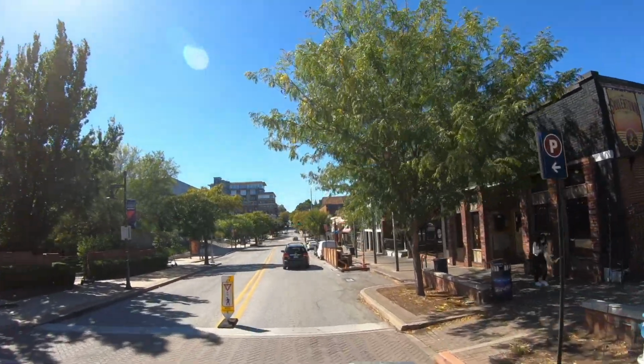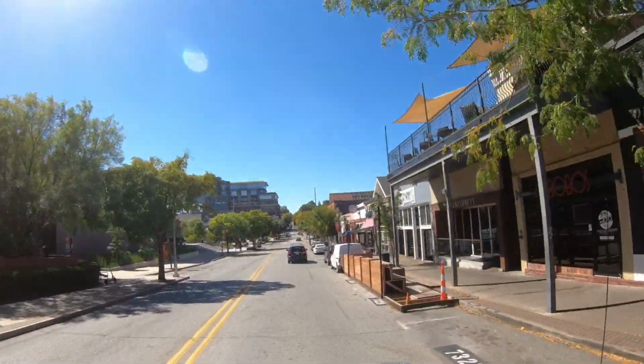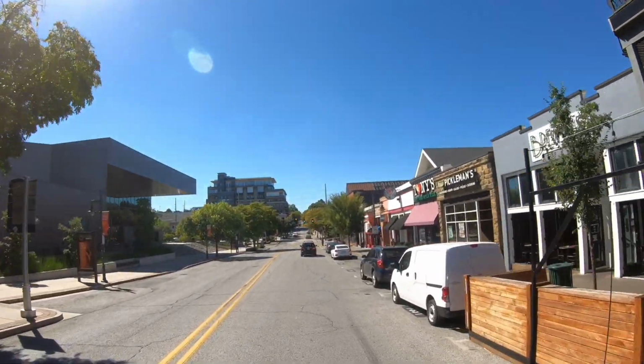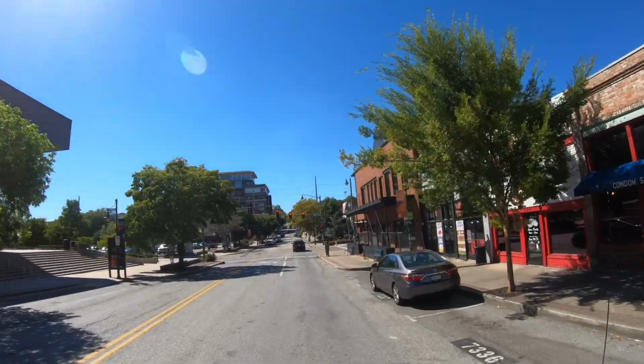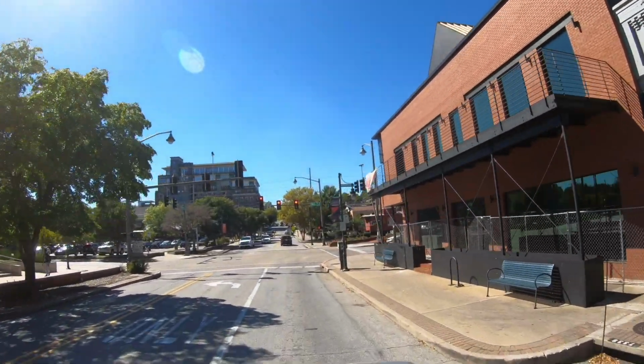So a few things that you can expect to see here in downtown Fayetteville: on Dixon Street there are going to be tons of one-off shops, bars, and restaurants. On Dixon Street, there's also the Walton Arts Center, which is a place where they're starting to do live concerts and stuff like that. That's a really cool thing to go and check out every single week.